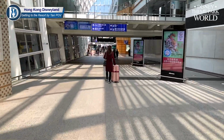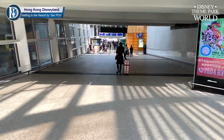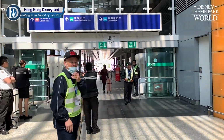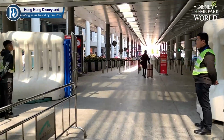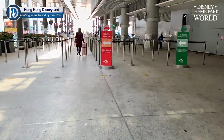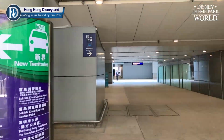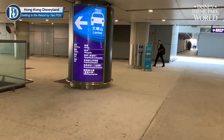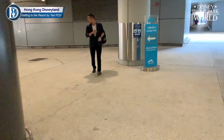There are 3 types of taxis available in Hong Kong: red, green, and blue. Red is called urban taxi. Basically, it covers every corner of Hong Kong area, but primarily people use it to get into the city. Green is called new territory taxi. Basically, it covers new territory area. It's kind of like long distance taxi.